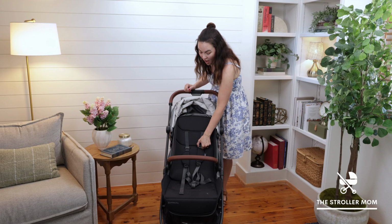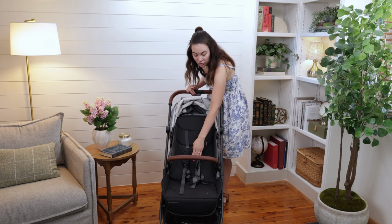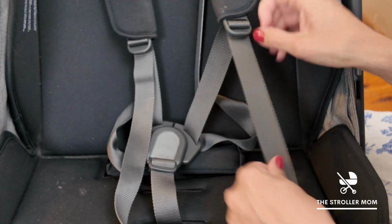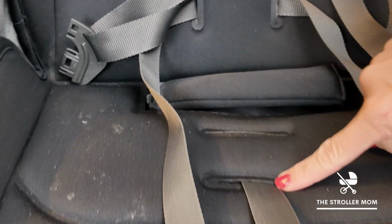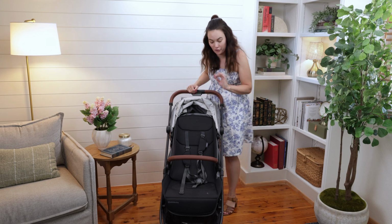Now, they do have no-rethread harnessing and really easy adjustments. I like that they've designed this stroller to have multiple different adjustment settings to really get a good secure fit on a newborn. And something I do like about UPPAbaby is you can just pull this one strap and loosen this one strap to get your adjustment, and it adjusts the sides too. I cannot tell you how many strollers you have to tighten from one side and feed in the piece. I was just doing one yesterday and it drives me nuts.